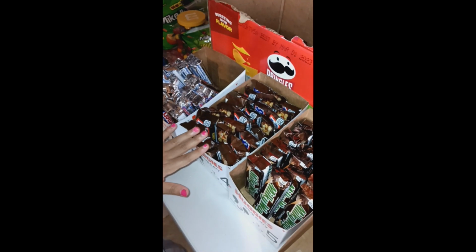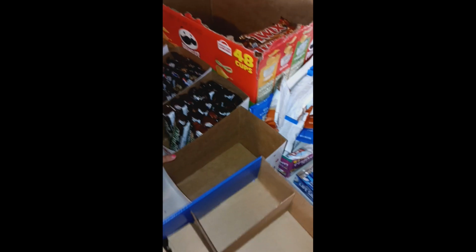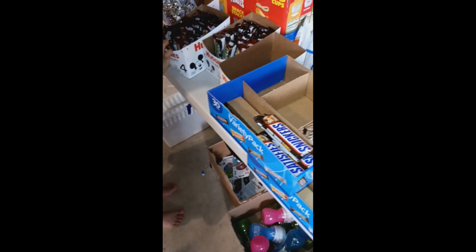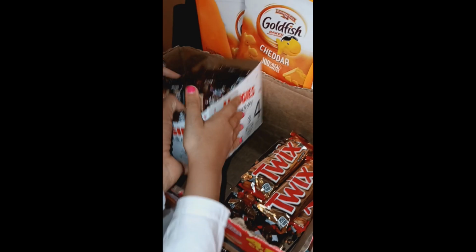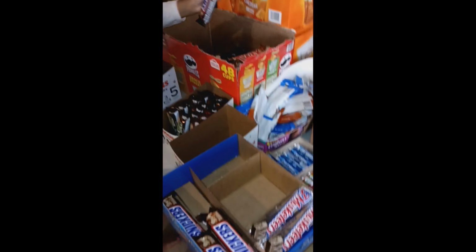Oh, wow. Look at that. So we have Three Musketeers. We have some Snickers. We have Milky Ways. Okay. Put some more of these Milky Ways in there. You know, we love the chocolate. So I have some chocolate bars in the machine as well. Let me help you. Now we put these up there. Yeah, you can put those on top.